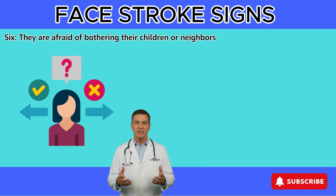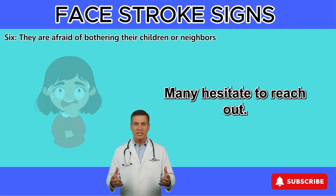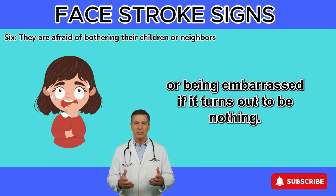6. They are afraid of bothering their children or neighbors. Even when older adults notice something might be wrong, many hesitate to reach out. They fear being a burden, causing unnecessary worry, or being embarrassed if it turns out to be nothing.